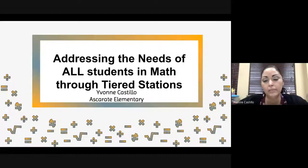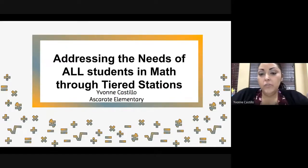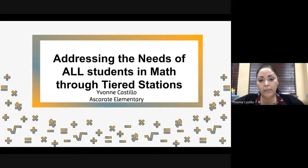participate online. Some students didn't come into the sessions at times. So we have a lot of gaps is what I'm trying to say. And we had those gaps even last year when we went into the pandemic and we didn't come back into the building when we went into spring break. And so this is kind of where this came into place. So we're talking about how do we address the needs of all of our students in math.